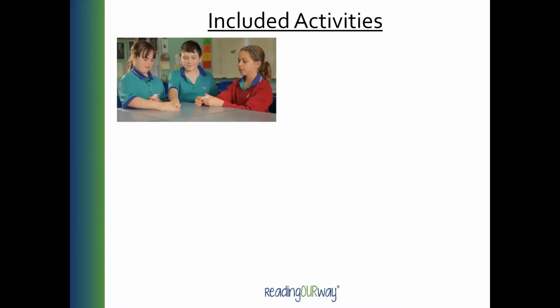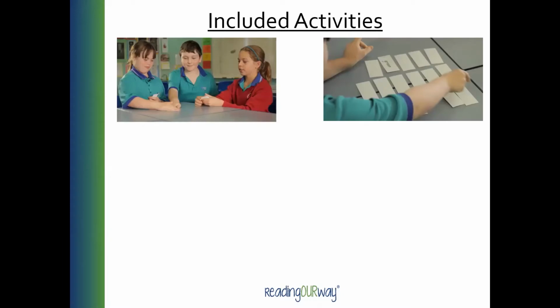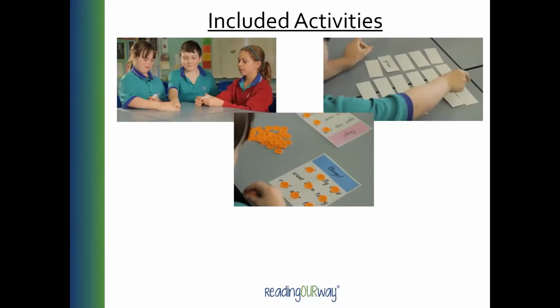Activities included in the pack. Let's go through them quickly. You can download these via the USB or as a download. The activities could be used as part of your reading groups, small groups, peer activities. You could use them for the same ability or differing ability.